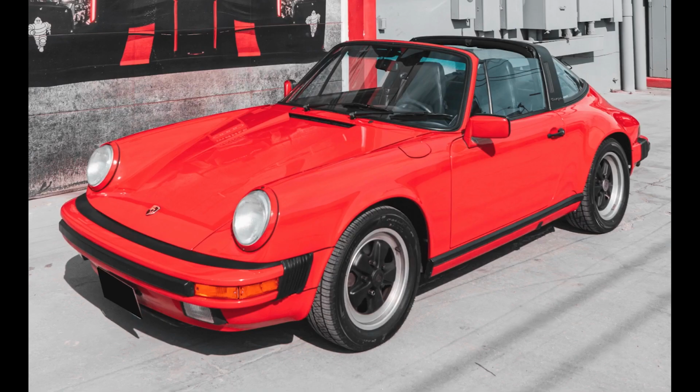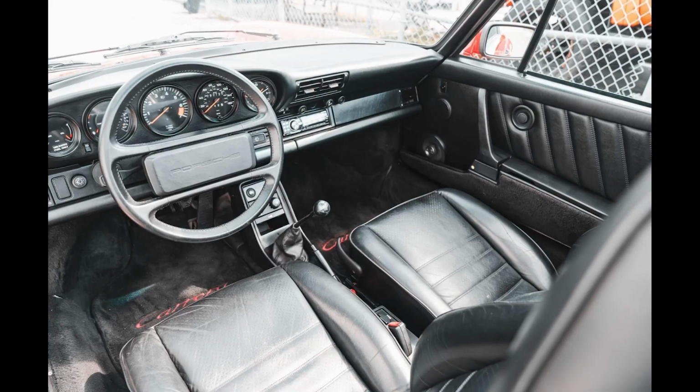A Guards Red over Black 1988 911 with 83,000 miles sold for $57,000. Targas aren't usually my thing. These last two cars, as similar as they are yet as different as they are, compel a comparison. Which to choose? I'll take the Targa this time.